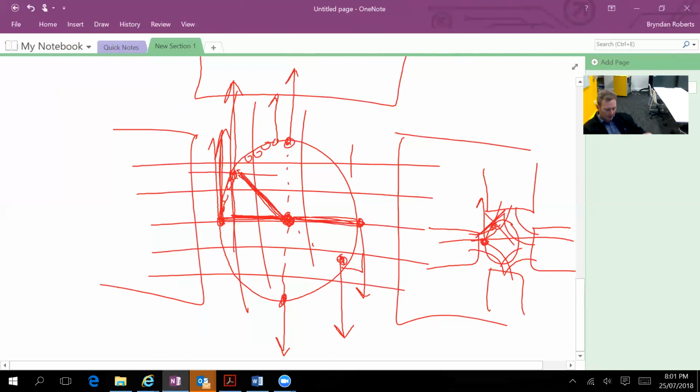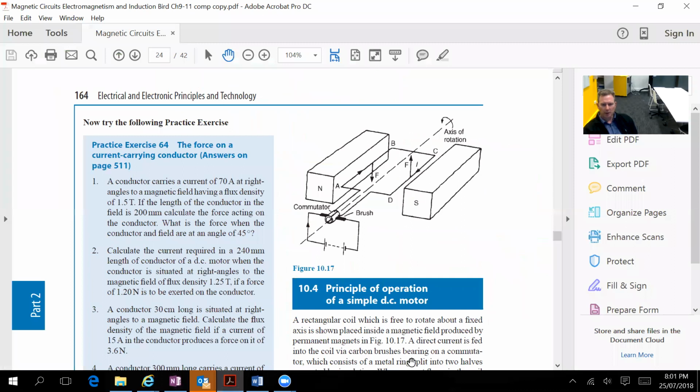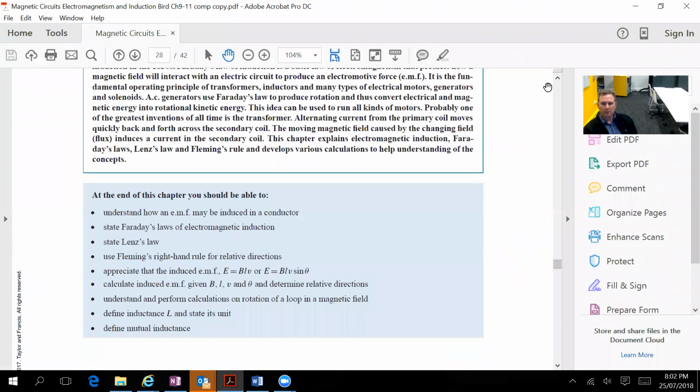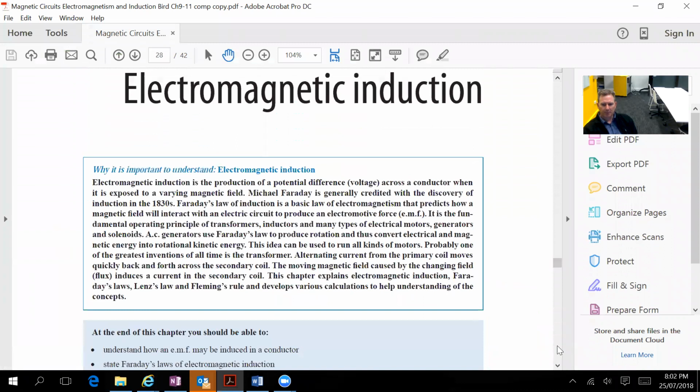All right, then there's another principle, which is the principle of production of voltage. Let's look at that one. That's in the next, the production of voltage if you've got a motion of a conductor. So that should be here somewhere. Next little bit. There it is, yeah. So electromagnetic induction.